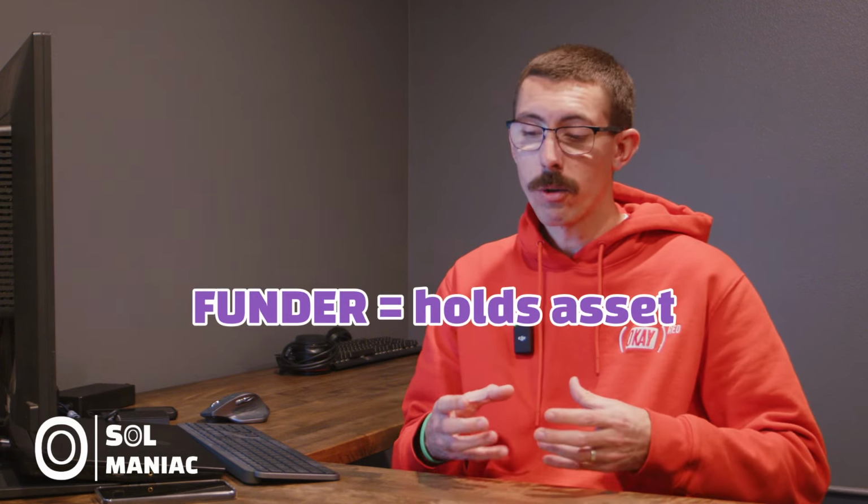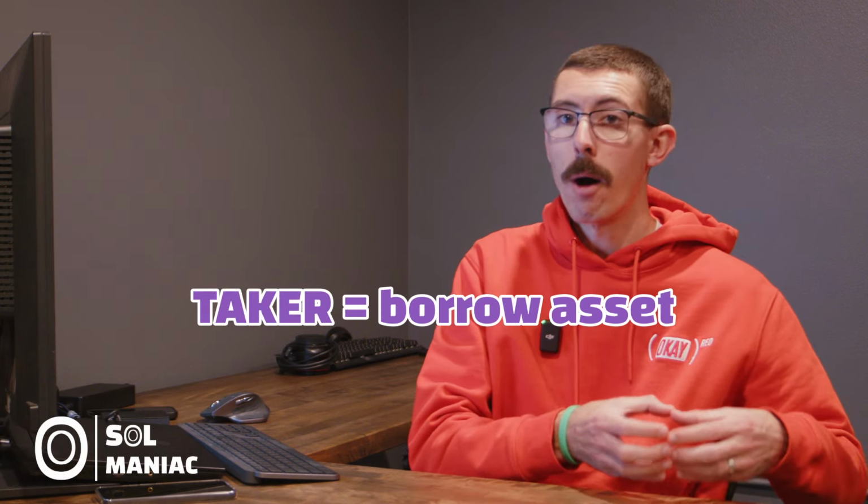So a funder is the one that holds the asset. The purchaser or taker is the one looking to borrow an asset.